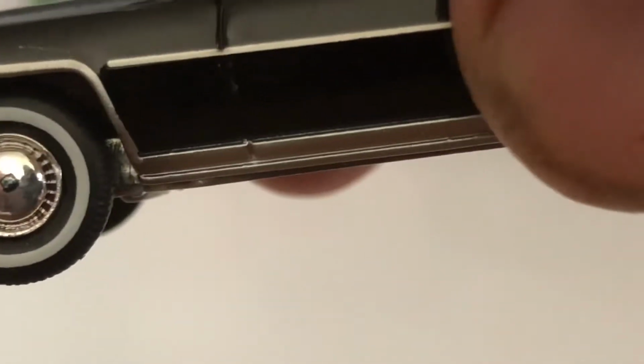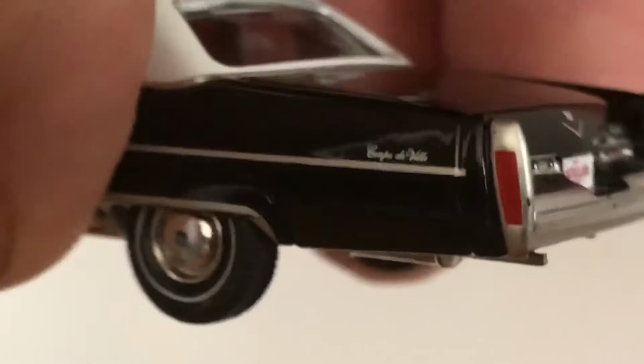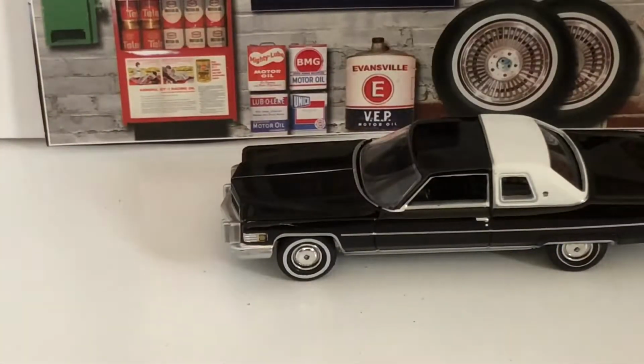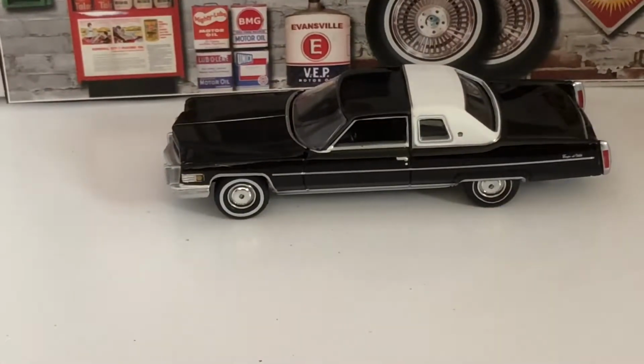Yeah, look at that, white walls. Even got the Cadillac emblem on the hubcaps. Look at the back. I mean, just look at that all the way around. You can even read it. Coupe de Ville. Look at that. Cadillac emblem, says Cadillac on the back. I mean, they've just gone all out on these cars, and I have to admit, this one is not my favorite. I've heard people say it's their favorite. It is one of my favorite castings from Autoworld.